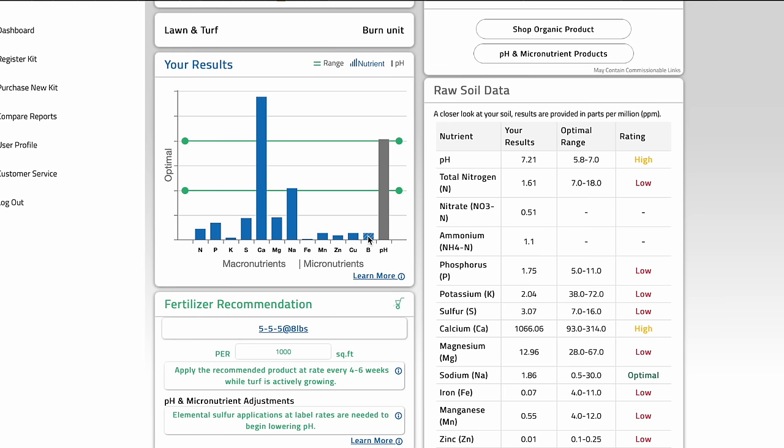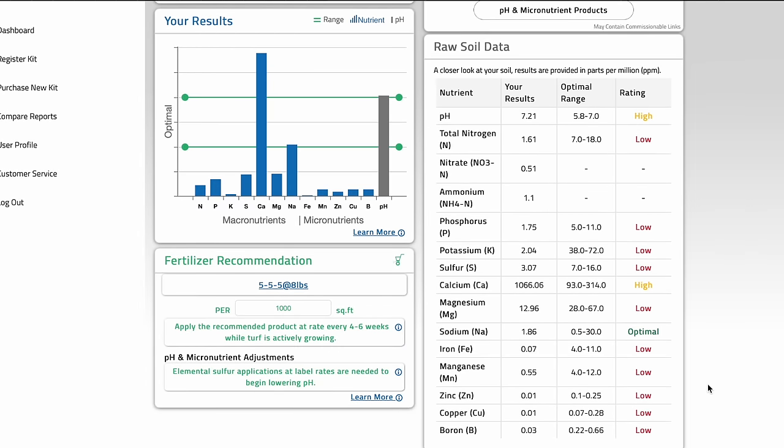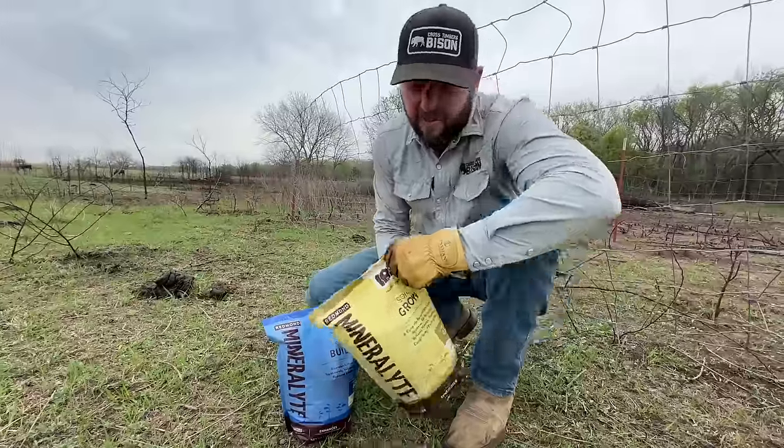If you look over on the right here, we can see what's high and what's low. And then they also give you a fertilizer recommendation. You can see some of the things that we've got to work on and what our soil needs for our plants to thrive. So with our soil amendments, we've got soil build and then we have soil grow.